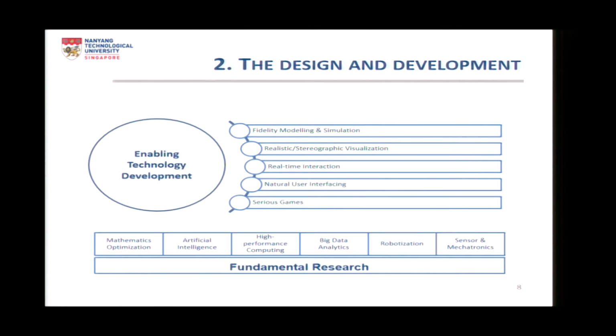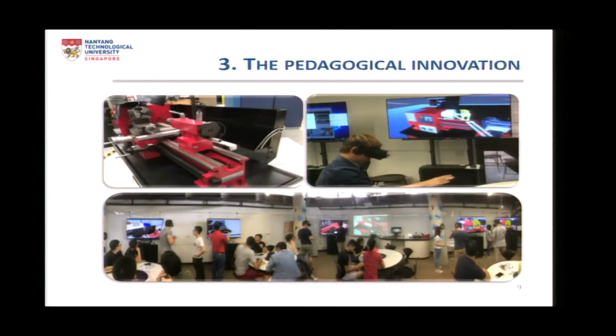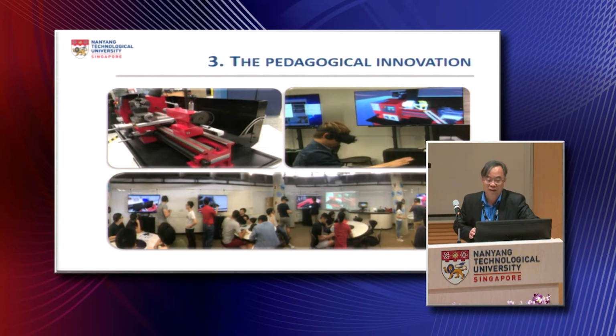Because of time constraints, I'm not going to discuss what is behind the flipped classroom. In fact, I have quite a number of students working on fundamental research at the PhD or master's levels. My next W is how, what is unique about the flipped classroom. I will use the example of these turning machines. In my school workshop, we have about 4 or 5 turning machines. Based on exactly the same dimensions and parameters, we created virtual versions. Now in the flipped classroom, you can see our students use a virtual environment to do the same thing, like flight simulators.